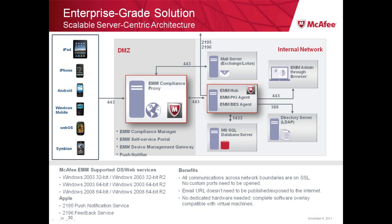So if you look at the benefits of not only allowing these devices to connect from a security aspect, making sure that password criteria are met, certain restrictions are met, and applications are recommended to those users, you also have the benefit of knowing that all the communication is across SSL from the device all the way into your internal network. Like I said, there's no need for dedicated hardware. They're all supported inside a virtual environment. And also, if you're allowing these devices to connect to email, your email URL doesn't have to be published to the internet.